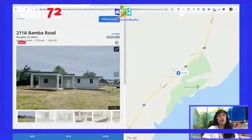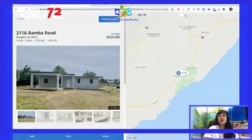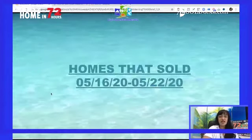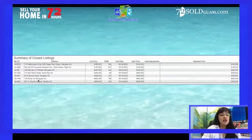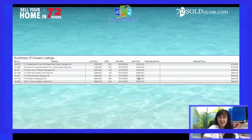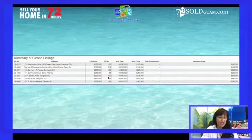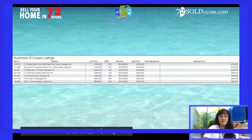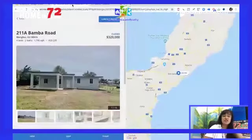This one is 211A Bamba Road. It closed for $335. It was listed for $329, but it sold for $335, so it sold for $6,000 higher than asking. I figured that $6,000 higher than asking is a seller's credit, for the seller to help the buyer with the closing costs. That is what I think happened with that one. That's why it sold $6,000 higher than asking.